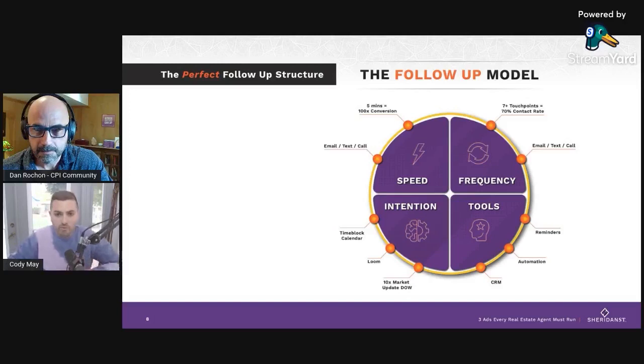All right. So the best follow-up system for real estate agents. The first thing that real estate agents need to consider when they do follow-up is speed. Speed to lead is so important, making sure that you follow up with a lead within 5 minutes. This could be call, this could be via email, this could be via text message, making sure that we have clarity around that. So this is called the perfect follow-up model, perfect follow-up structure.